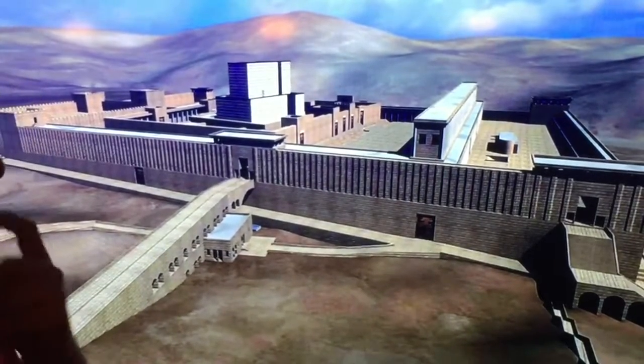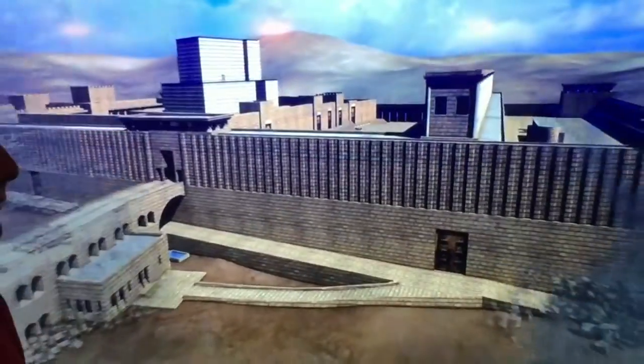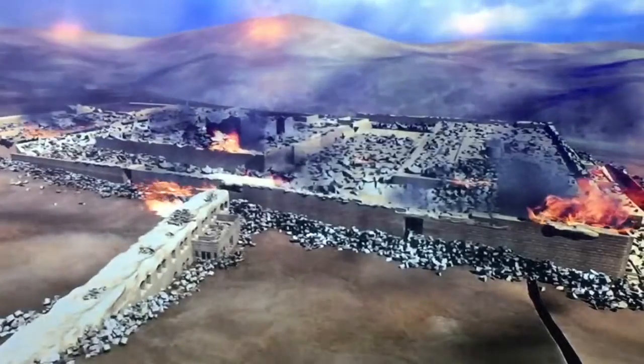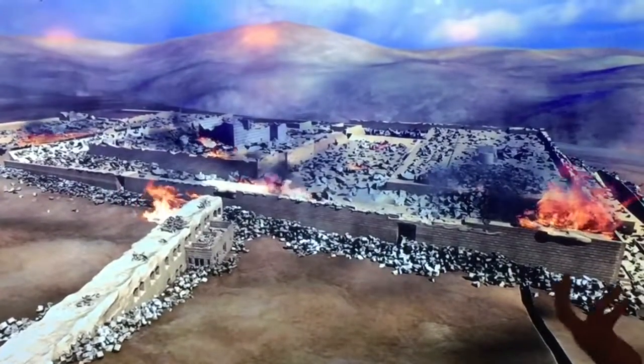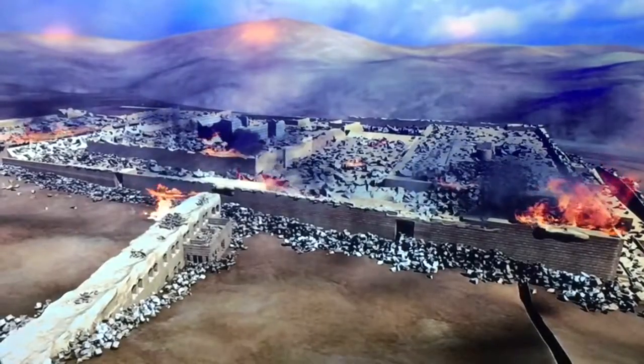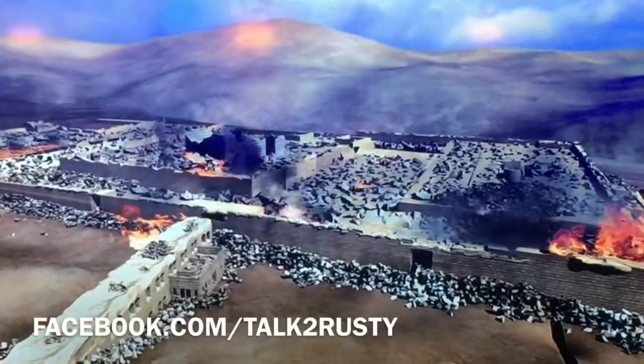Okay, when it was destroyed, what did it look like? Romans in the year 70 get into the city after 4 years of fighting and lay waste. And this is a representation, right? Those are the ruins. And over the next couple thousand years, people kept building. What's it look like today? Let's jump ahead.